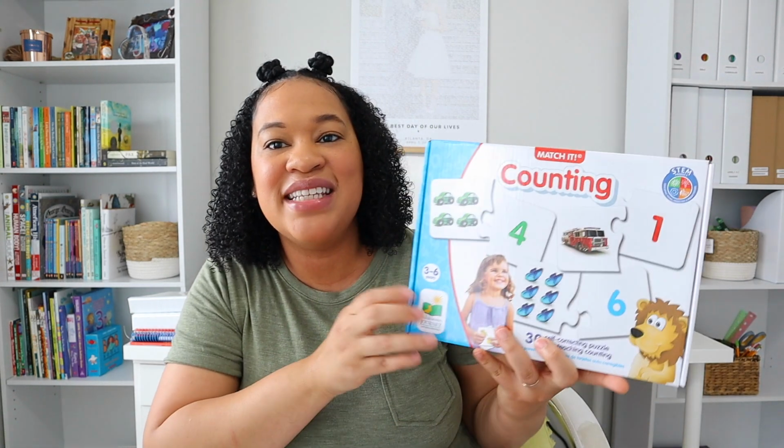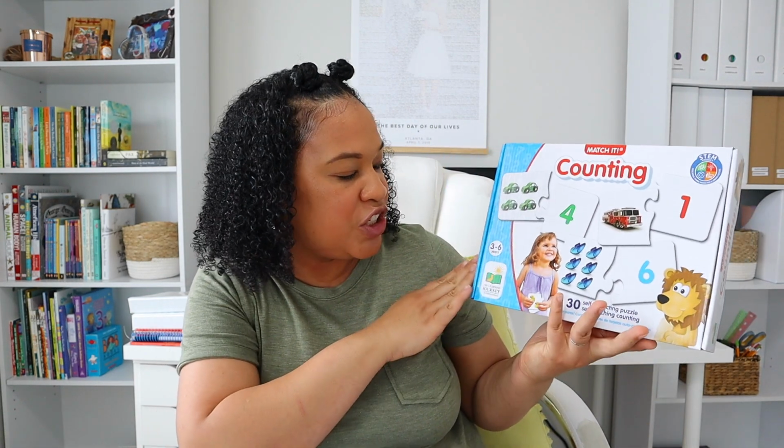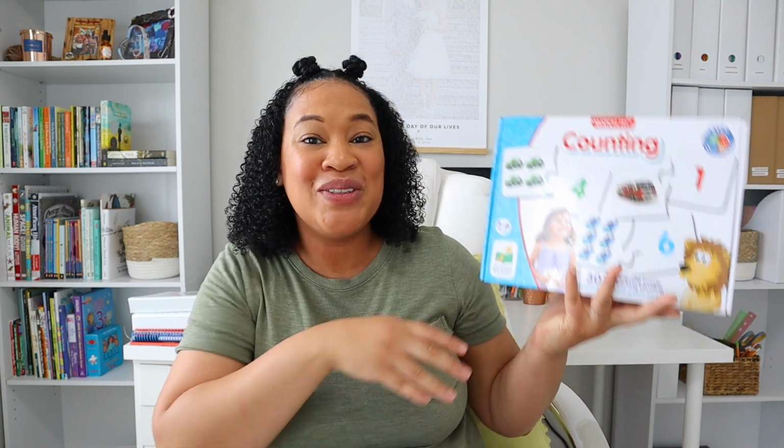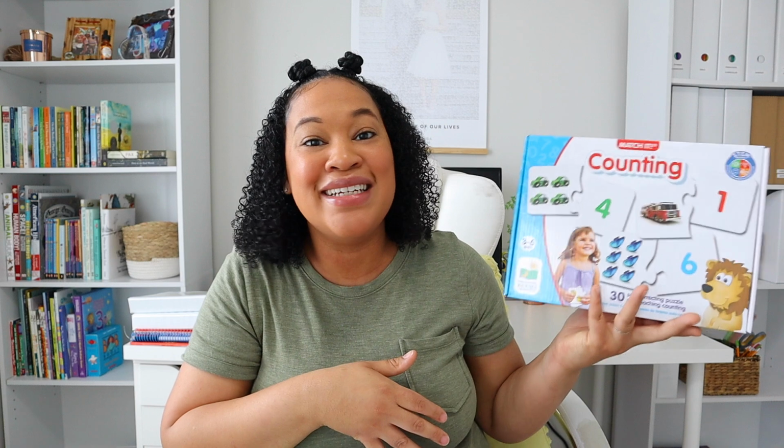Another puzzle that I have is counting. We haven't opened up this one just yet, but I know she's going to enjoy just doing this. Leia loves puzzles. Again, this was $4.99, so I could not beat this deal.